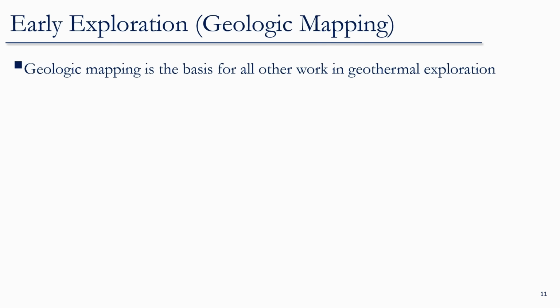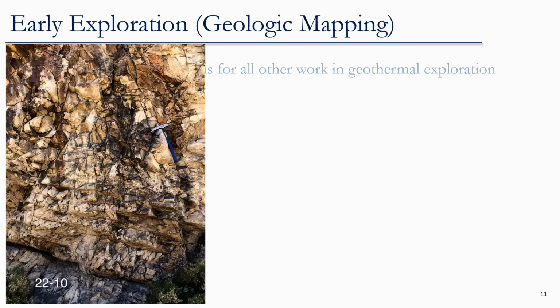A big part of early exploration in geothermal is geologic mapping. It is my opinion that geologic mapping is really the basis for all of the work we do in geothermal exploration. I'll step through some field photos now that demonstrate what kind of rocks we might look at and what kind of data we might collect when making geologic maps.